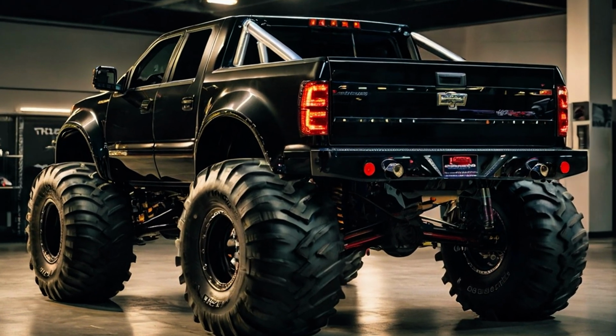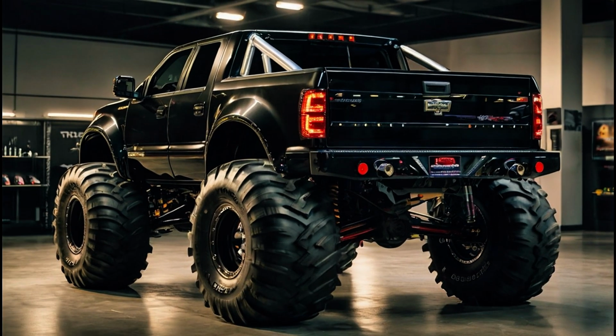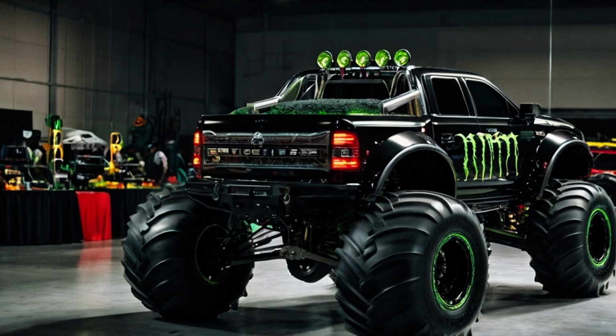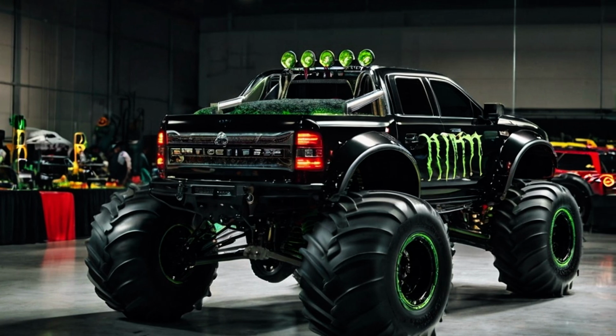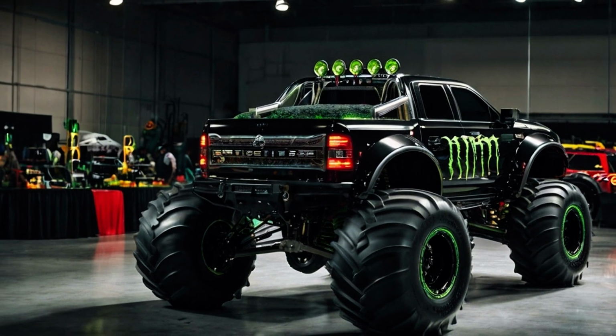What makes it special is that every driver treats Grave Digger as more than a machine. It's a character, a hero, and sometimes even a villain in the storyline of Monster Jam events. Fans connect with Grave Digger not just because of its stunts, but because it feels alive.